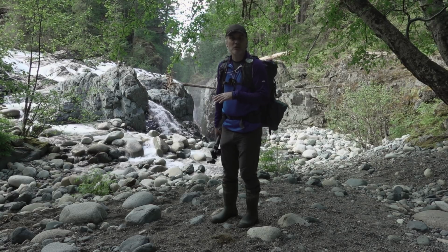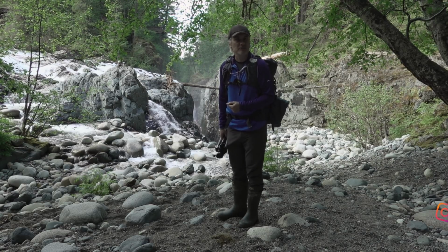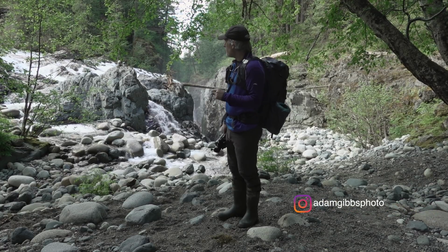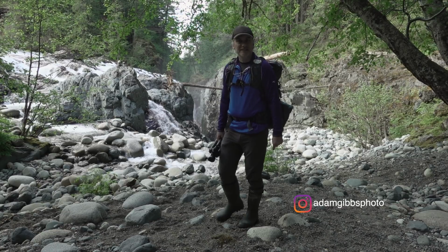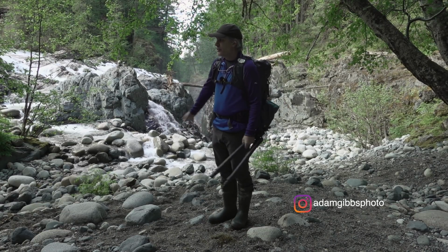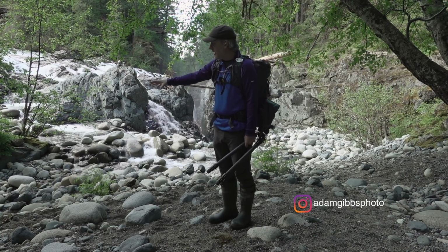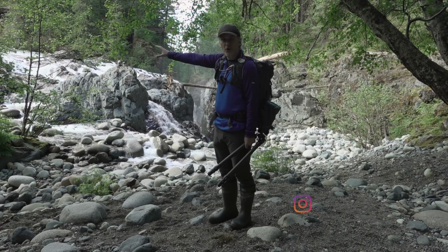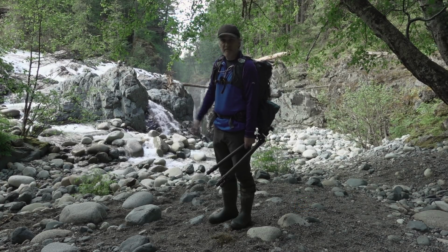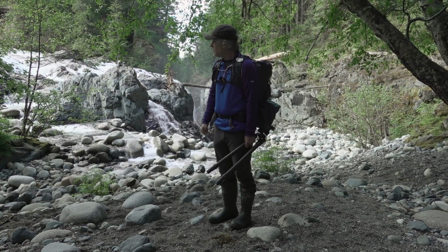I'm at a place called Englishman River Falls, which again I've photographed quite a few times over the years, and I've done a number of videos, and I'm really surprised at how low the water is. I thought it was going to be much higher. Usually there's a creek that comes down the side here, and also this waterfall comes all cascading down these rocks in front of me, or just to the side of me here, but it's as dry as a bone.